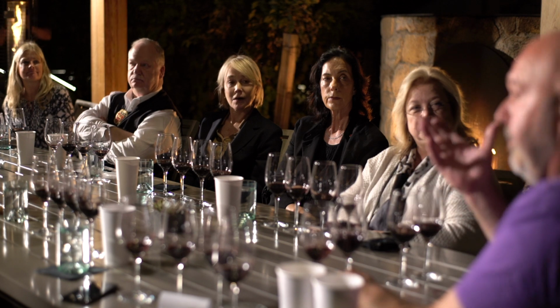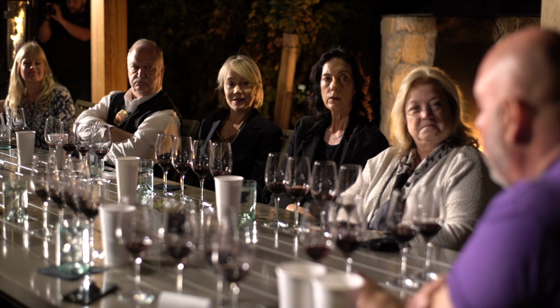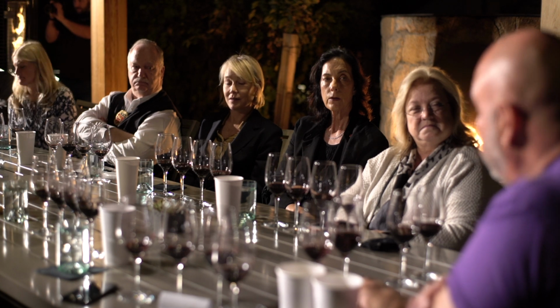The Tench family, I started begging them for grapes when I first started making wine because I loved the dirt and I thought it hadn't been treated properly.